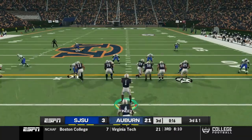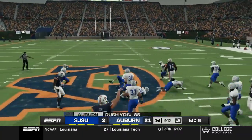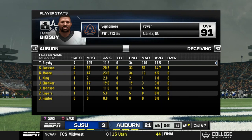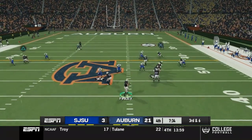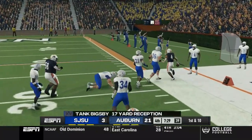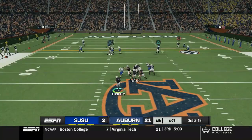But this time it's a pass to Coy Moore for a touchdown. We're up 21-3 and looking pretty good. So after a very close game against FCS, this game a little bit tougher. You see the yards per carry not good for Bigsby, even though he has over 100 yards receiving. We'll do it one more time. A little spin move, first down, another big gain through the air to Tank Bigsby. Well over 100 yards receiving.